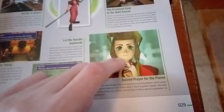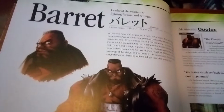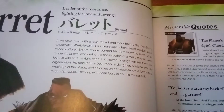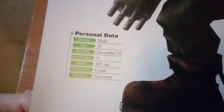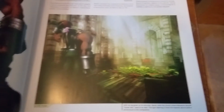Praying for the planet. Kind of a spoiler alert right there. Barrett, another cool character. He's the leader of Avalanche. Like the rebels, trying to stop the Shinra. And there's his picture. I like this one right here. This is the church. I think it's the Sector 5 slums. This is where Cloud meets Aerith. That's really cool, Marlene.